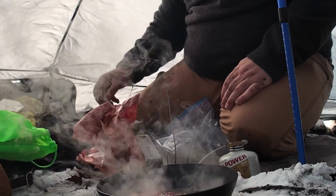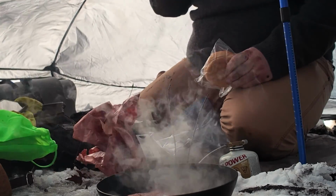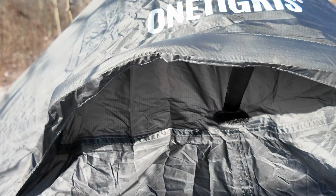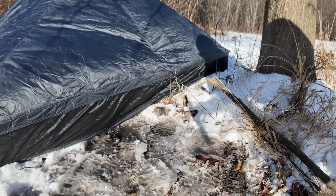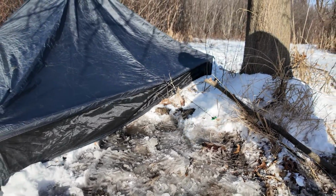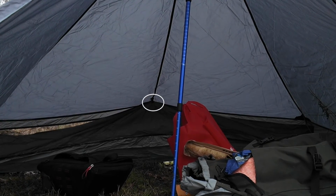The venting is excellent. I was in there cooking a full meal. Remember, it's not just the steam from the meal in there, it's me being in there, and also the butane burning. There's a lot of steam being released, and it actually handled it really well. We've got those 2 vents on the top, and we've got that 1 huge vent on the bottom. That one you could feel lets in a little bit of air, and it's also adjustable too. So in the summer, if you want a little bit more airflow, just slide it off the toggle, and now you've got a full window back there letting in a lot of fresh air, which is probably what you want.